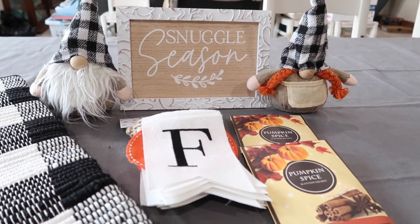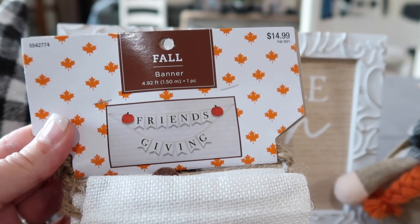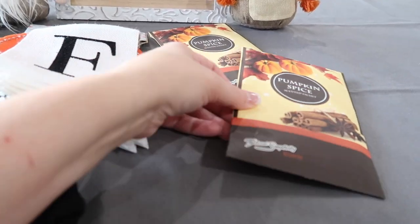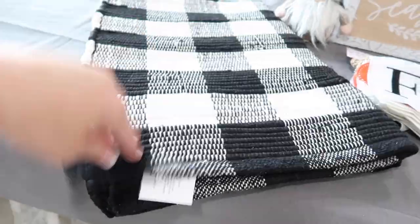They were the only ones left. I'm sure they're gonna be putting more on their shelves. And then I got the Friendsgiving banner. I love that it says Friendsgiving. I am so excited to do Friendsgiving this year. I ended up grabbing two of the yummy smelling packets, the pumpkin spice. Oh, yum. So they smell so good, you guys. And then I got a mat to go under my doormat.